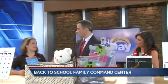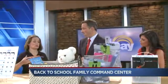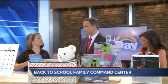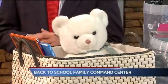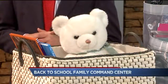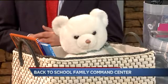Absolutely. And the space that you choose is really important. Whether it's in the kitchen, because everybody always congregates in the kitchen, maybe it's as you walk in a mudroom or the front entryway. So choosing your space is first.